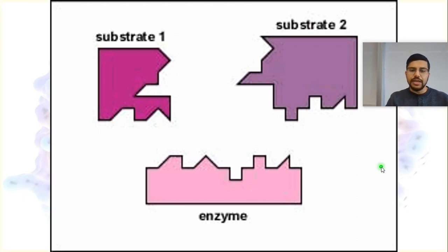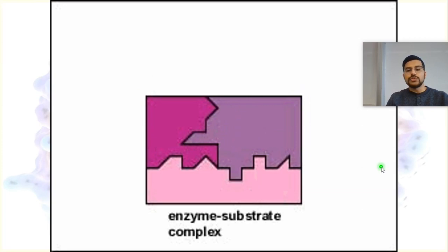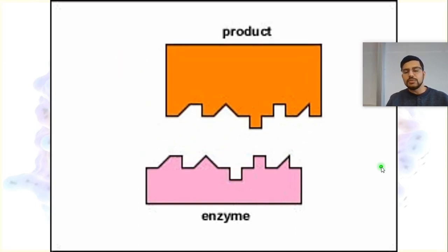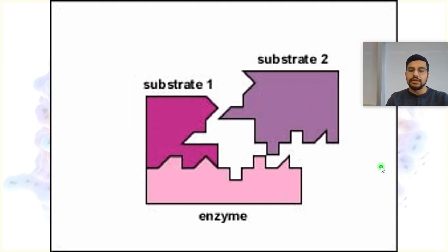Another visual that we can look at here is our enzyme and a couple of substrates. In this case, there are two substrates that have to bond together, or it could go in the opposite direction where you have the enzyme splitting those two substrates apart. So it depends on which way you want to go. They can fuse the two substrates together, or they can split them apart. In this case, they're showing an example of two substrates fusing together.